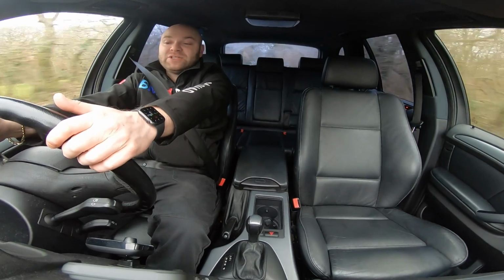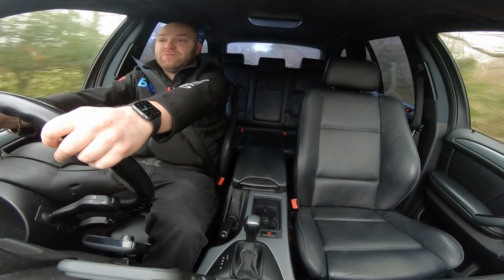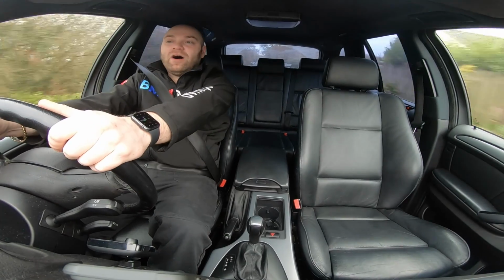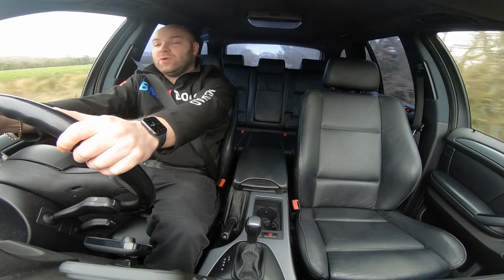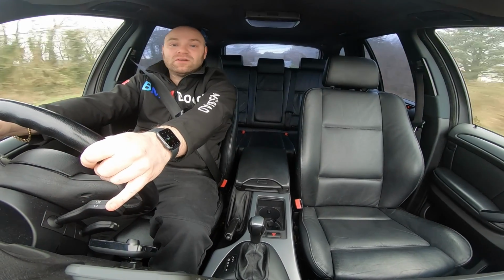We had it in the big snow that we had here in the UK, very thick snow, especially for the UK. It performed faultlessly throughout the whole weather. I was using it throughout the snow and it didn't let me down once. It cut through every snow I wanted to get through, got me everywhere I needed to be, and didn't miss a beat once.